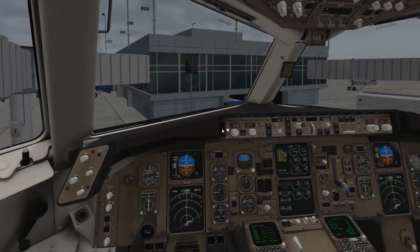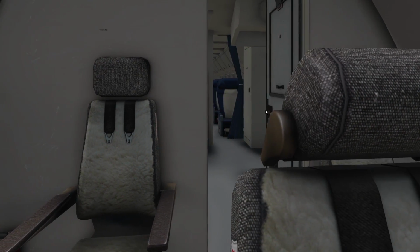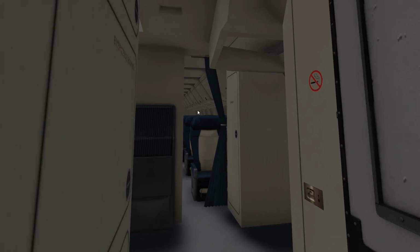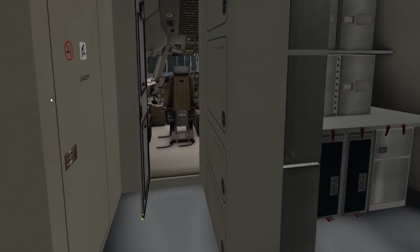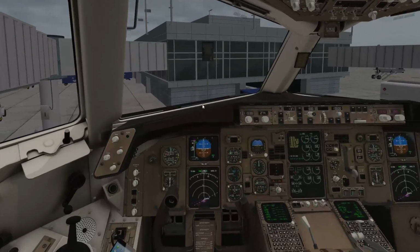Entry doors are open. We can go ahead and close that cockpit door, actually. We don't need that hanging open. You can see the whole cabin is modeled. Check that out. There's first class there, and then economy back there. Pretty awesome, right? And then you can walk right back into the flight deck, and you can even hear the sounds change. That's so cool.